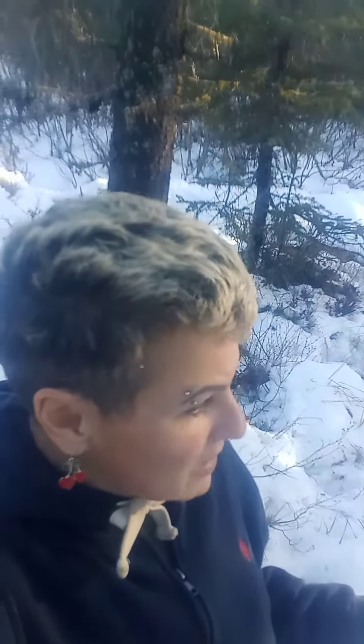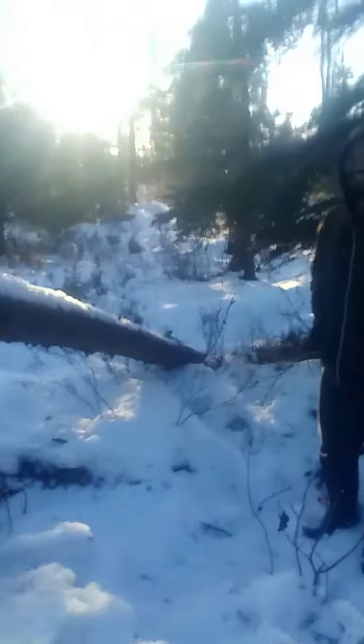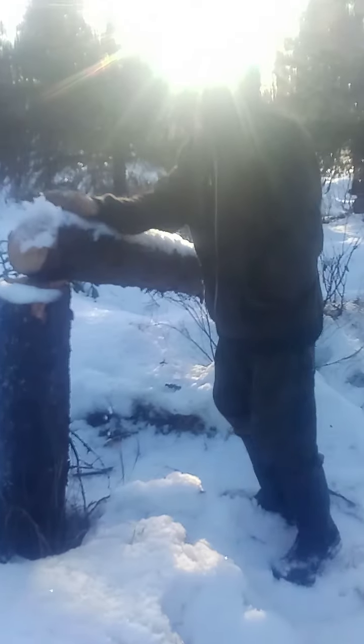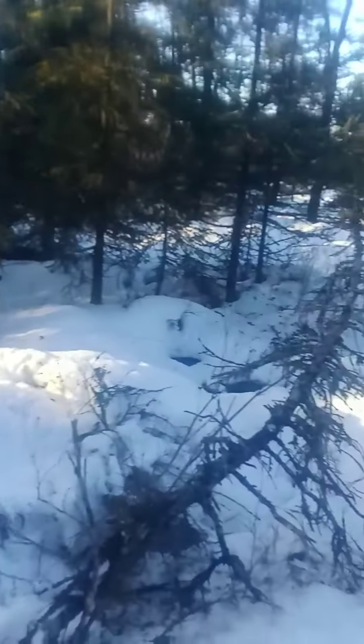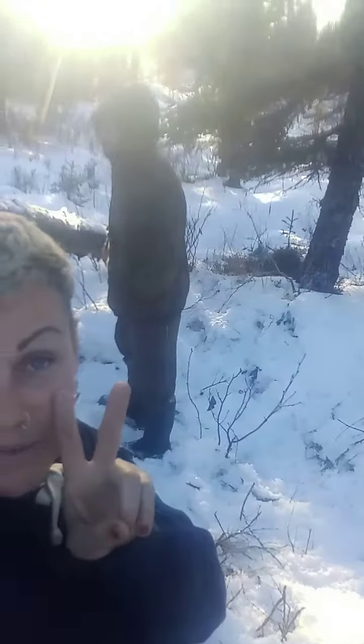So, yeah, we're going to get this big log. And I'm going to help Joseph carry it back because it's heavy. We're going to put it over our shoulder. Yeah, muscles. And pick that thing up, and we're going to bring it all the way back so Joseph can cut it up so we can have some firewood tonight to cook and have heat and everything else. All right. Peace, love.